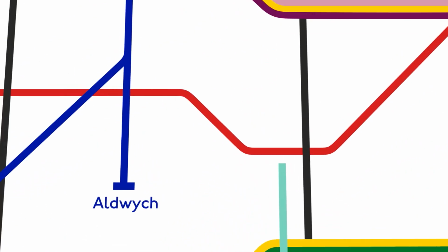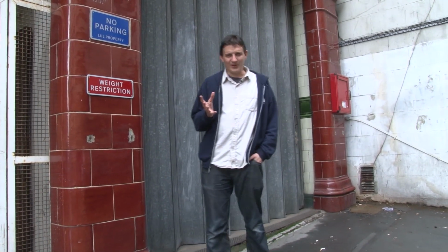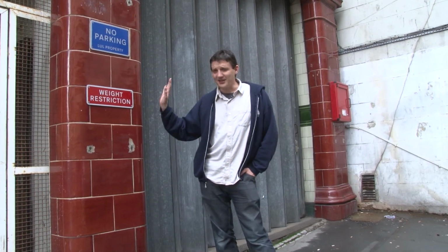Finally, we went to Holborn Tube Station where we got out and walked down the Kingsway until we got to Surrey Street. And that brings us to the last station on our tour here of all the abandoned stations in London, and we finish with probably the most well-known one in London, that is Aldwych.